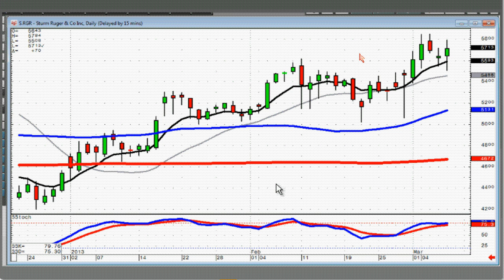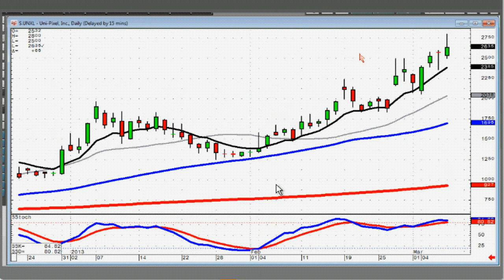What else do we have? Oh, making very good money in UNXL. Fry pan bottom, inverted hammer, bullish confirmation, not only for the inverted hammer, but above the T line. And as you can see, they can't close it below the T line. This is up 50% from where, close to 100% from where we bought it.